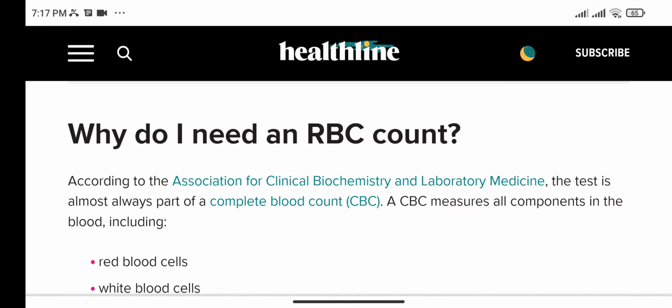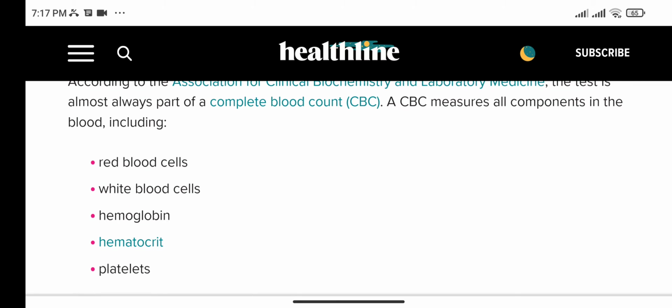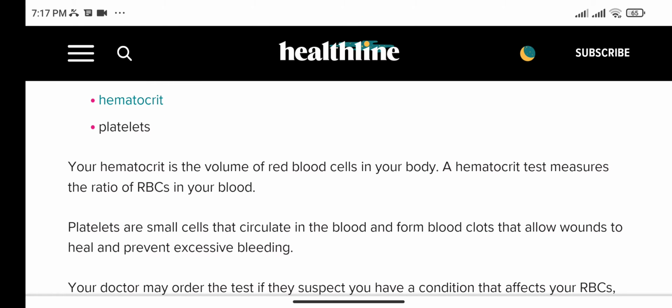Why do I need an RBC count? According to the Association for Clinical Biochemistry and Laboratory Medicine, the test is almost always part of a complete blood count. A CBC measures all components in the blood, including RBCs, WBCs, hemoglobin, hematocrit, and platelets. Your hematocrit is the volume of the red blood cells in your body. A hematocrit test measures the ratio of RBCs in your blood.